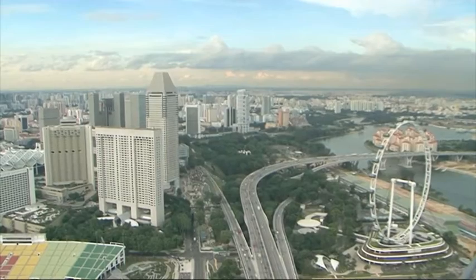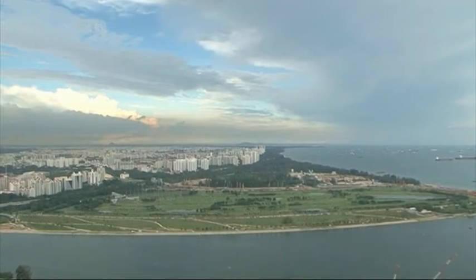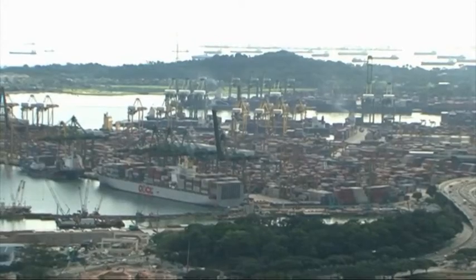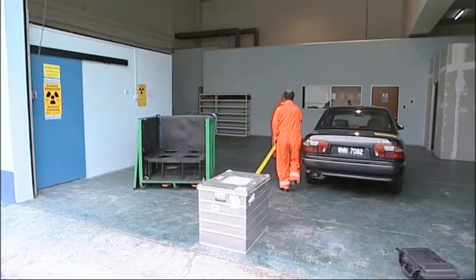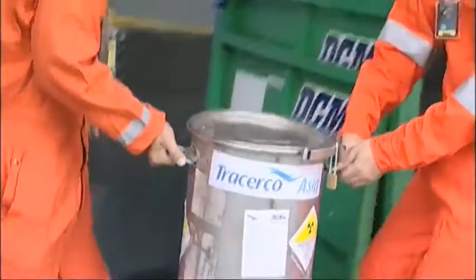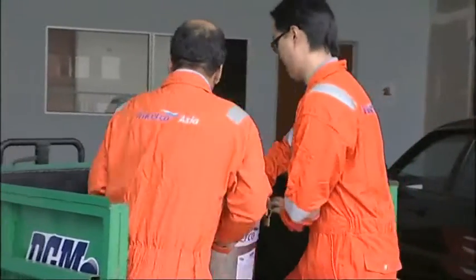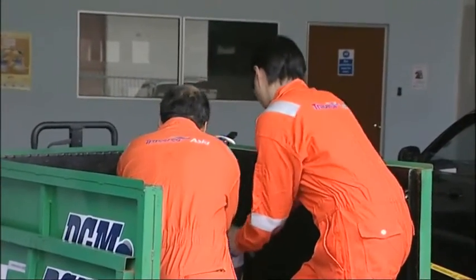13,000 kilometres west is the island of Singapore. Here it's mid-afternoon. This is the busiest port in the world. From here, a company based in neighbouring Malaysia is shipping radioactive sources to Australia. They'll be used to check the integrity of international oil and gas pipelines.